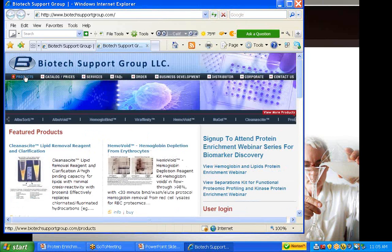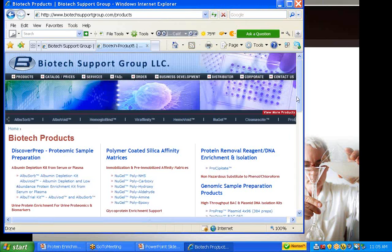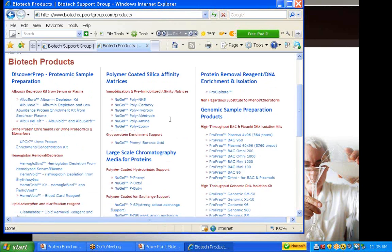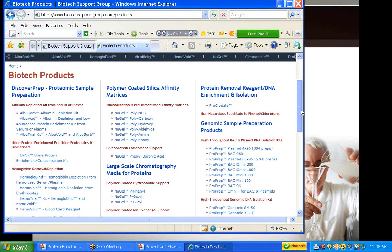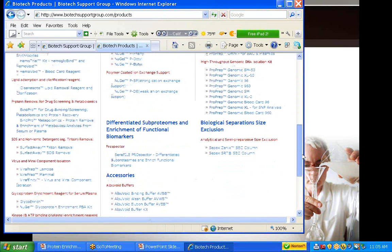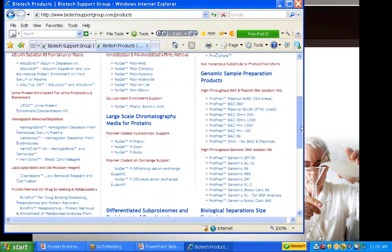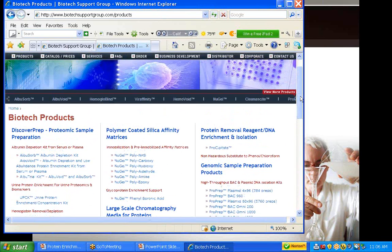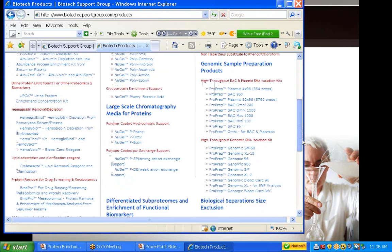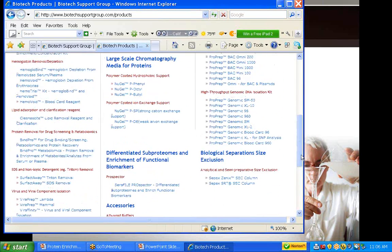If you go to the products page, you'll see all of the Biotech Support Group products listed on this one page, categorized into proteomic sample prep, silica affinity matrices and chromatography media for proteins, our functional proteomics platform called Serophile Prospector, and a number of different DNA and genomic sample preparation products. If you click on any of these products, you'll go to the product page, and I'm going to use Kinases lipid removal as an example.